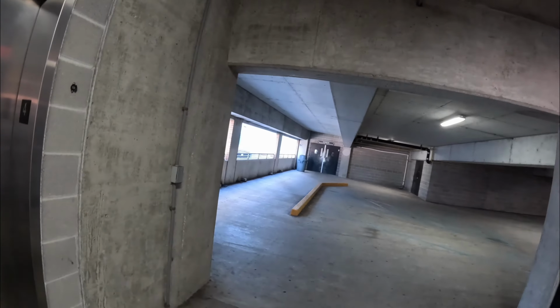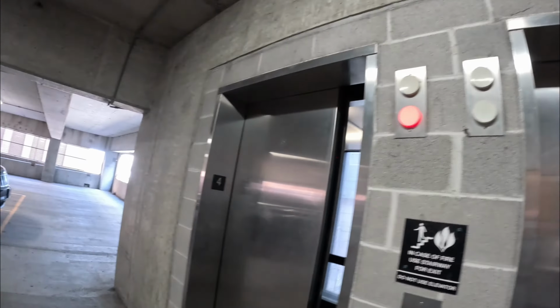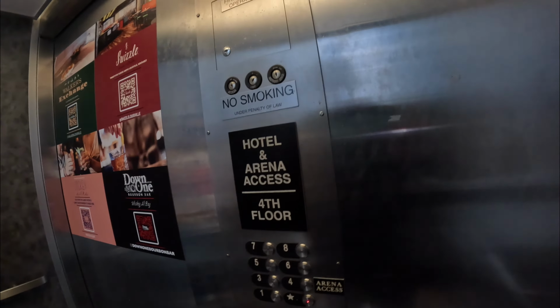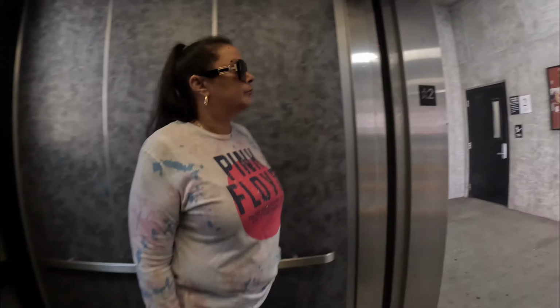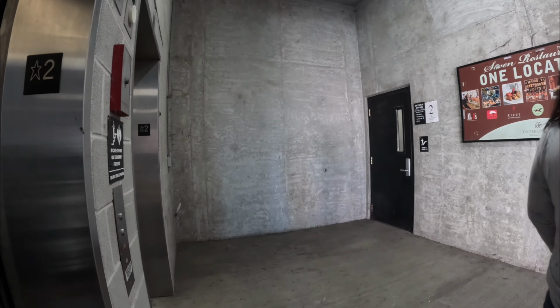Alright, so the doors there are locked. So I'm going to try taking the elevator down. Going down. I don't know which button to press. Which one? The one or the star? The star. To the ground floor to get out here. Not going to the Yum Center? Second floor. Okay, Skywalk Garage.